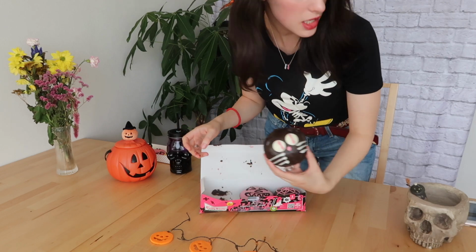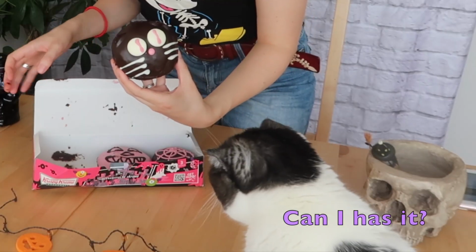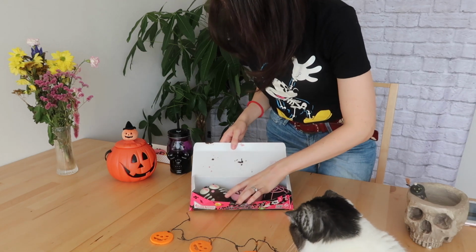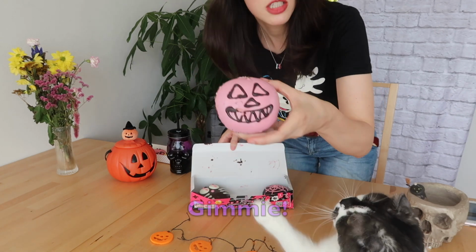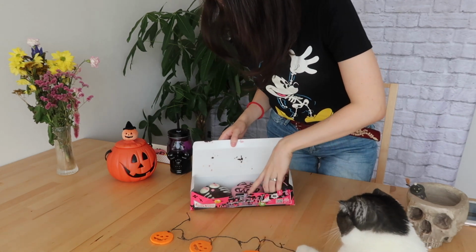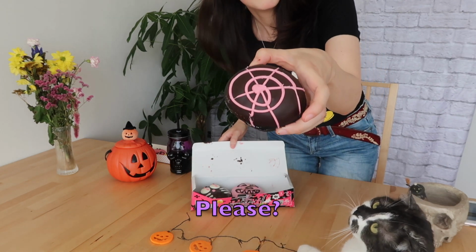Chocolate cat. Meow. It's like you, Mimi. It's just like you. A pink jack-o'-lantern. Why are you trying to grab my donuts? And then pink spider web.